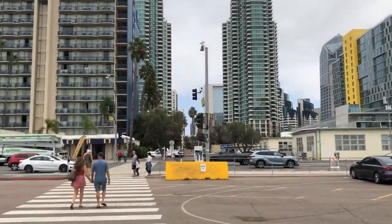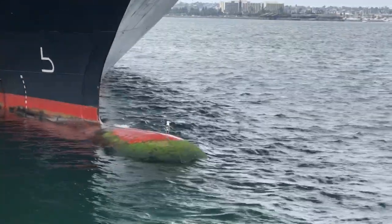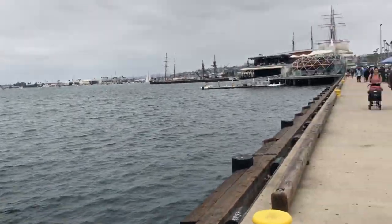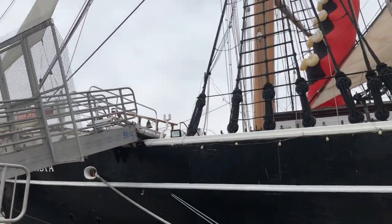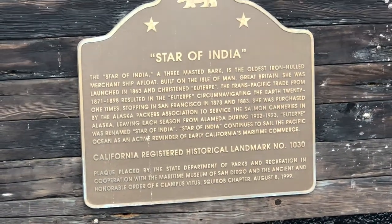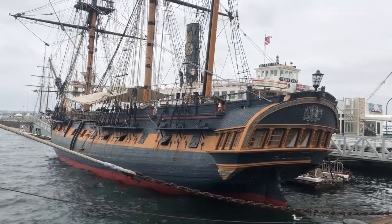Guys, look at the place. It's very beautiful. Very clean. So guys, this is the Star of India, which is at Maritime Museum of San Diego. These are the boats used in the movies, like pirate ships.